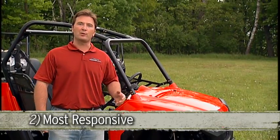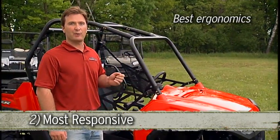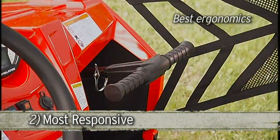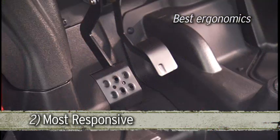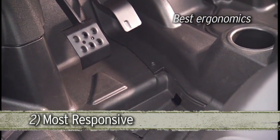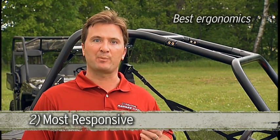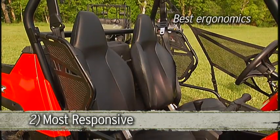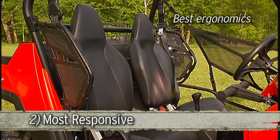Also, RZR boasts the industry's best driver and passenger ergonomics. It starts with foot, leg, and sidearm protection. It continues with the fully adjustable passenger handrail and driver tilt steering. For 2009, we've added a heel pocket for the driver's right foot. This pocket gives the driver great throttle response and control at any speed or in any condition. Then it finishes up with the smoothest, most comfortable bucket seats with 4 inches of adjustability.